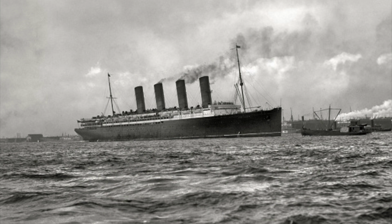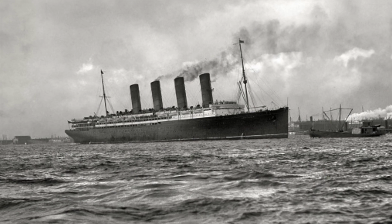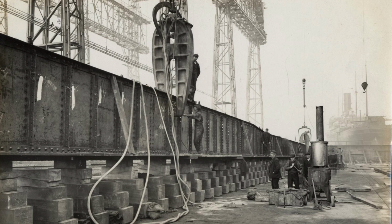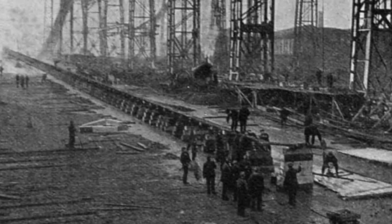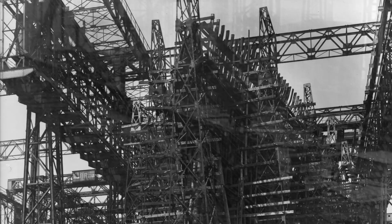Wilding would also travel on the Lusitania's 6th voyage in 1908, and he made notes to take back to Harland and Wolff. In December 1908, work began on the Olympic, and then the Titanic in March 1909. However, the Britannic's keel wasn't laid until the 30th of November 1911.